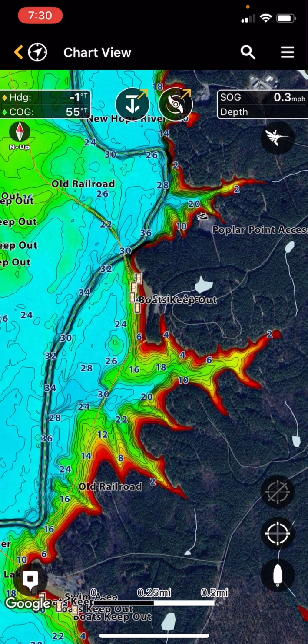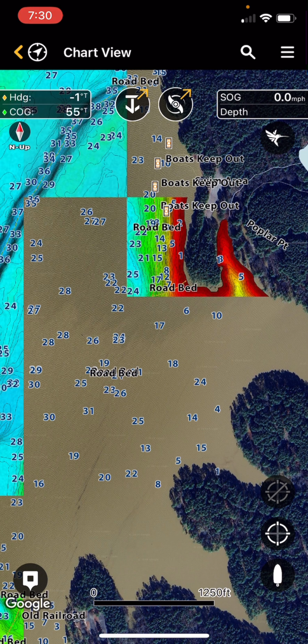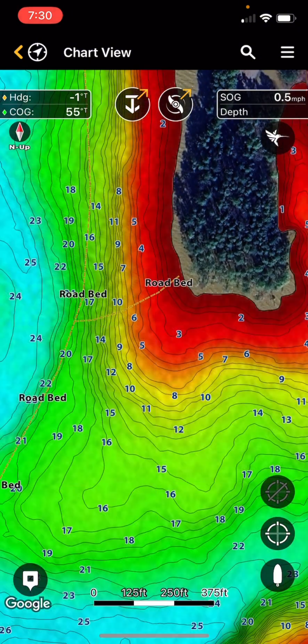So here we go. Again, a lake I've never been on, but I can see a couple things right off the bat. For instance, this area I'm going to zoom in on. There's an old roadbed. Let it reload. These colors show you that the deep red is the shallowest, the dark blue is the deepest. You can see this green coloration is from about 16 to 20 foot. Okay, and as I zoom in, I've got more detail on the shallower.